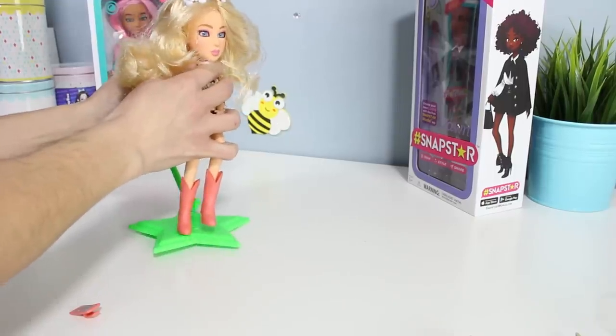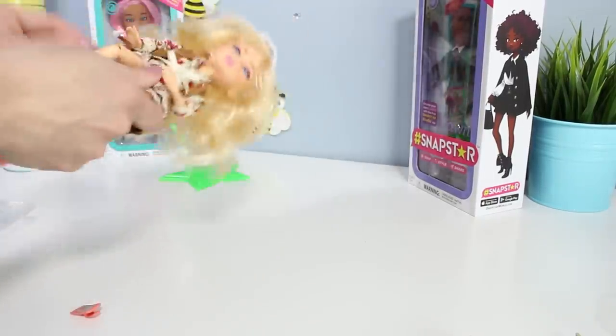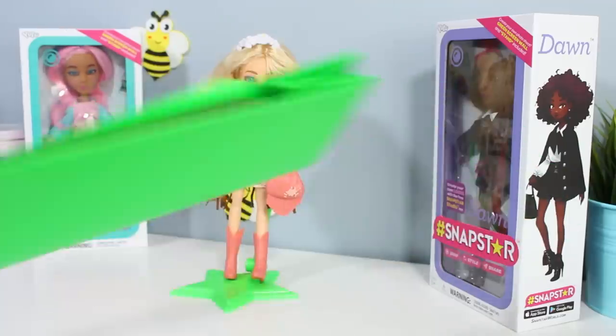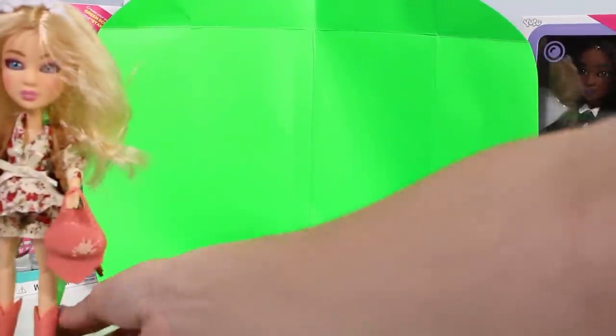Takes a bit of work. Stab it in there. There we go. That didn't work out very well. Again, round two. This is a bit finicky, guys. Now we'll try to set up the green screen and download the app. Okay, it took a bit of work, but I got my green screen up and ready, and my doll is now on her stand.